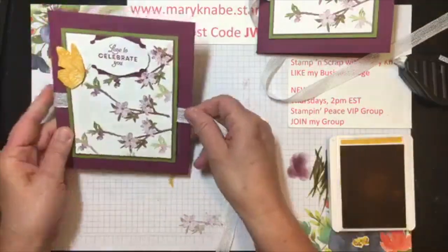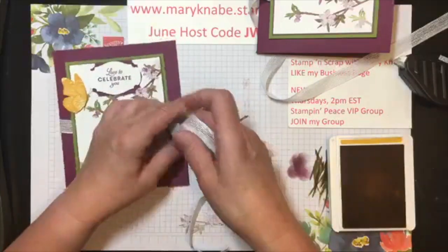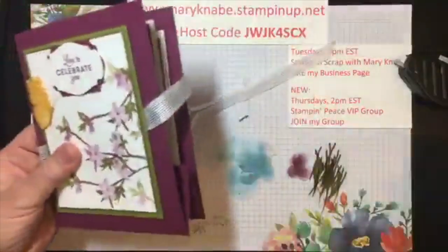And that finishes off the lovely card holder. And after you put your cards in, you would simply tie a knot, like I showed you here when I first started.